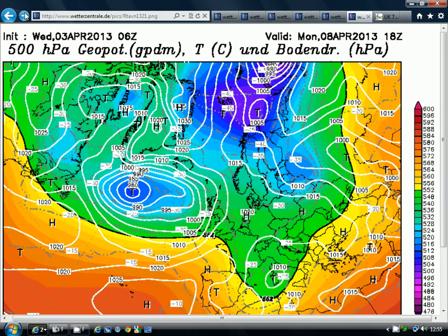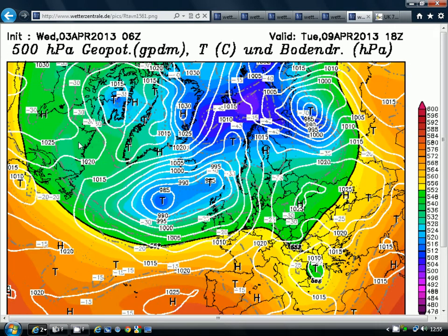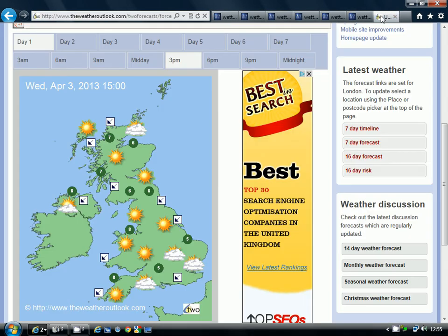And as we move through just another day, this is beyond the 5-day period, but just going through to Tuesday, then we're properly establishing this westerly wind across the country, so all areas will be in the westerly wind by Tuesday, and it'll be a good deal milder for just about all of us, feeling much more spring-like, I think.